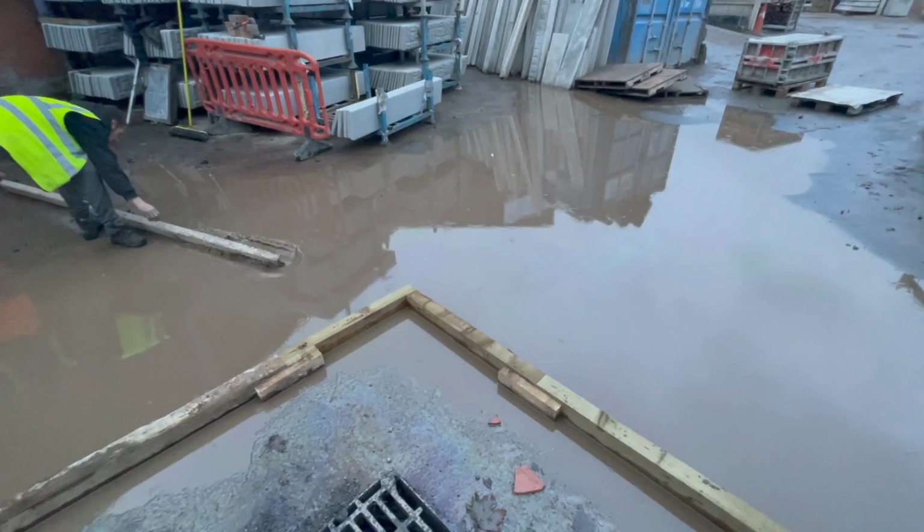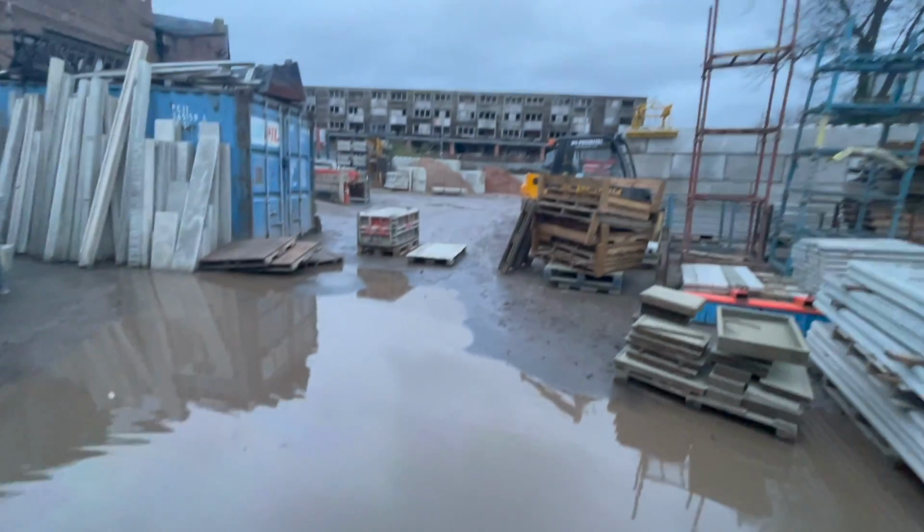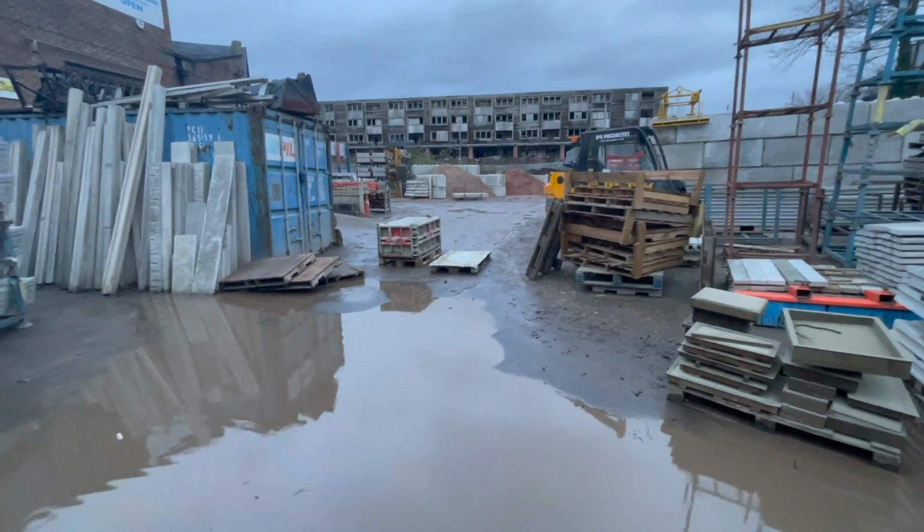So Taff has been doing this around the back. Got to brush all this into here. So let's go see what the other lads are doing.